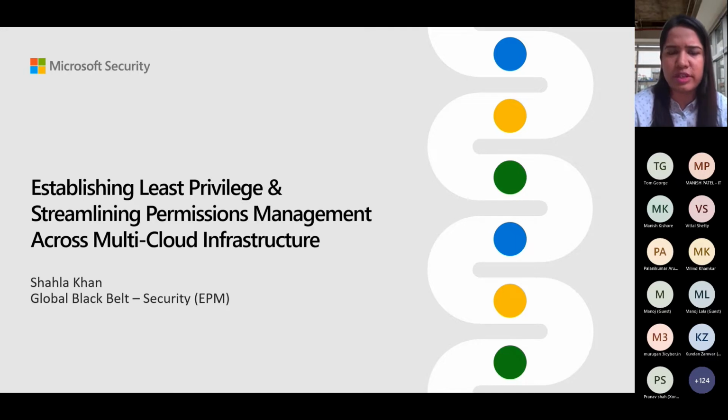We are going to have a discussion on Entra Permissions Management and also on multi-cloud related permissions management. What are the different challenges that organizations are facing today, and in which direction they are supposed to go to reduce their attack surface and the risk related to these permissions across Azure, AWS, and GCP. Once I walk you through the challenges and the best practices, I'll give you a demo of the Entra Permissions Management tool, which is a CIEM solution from Microsoft.